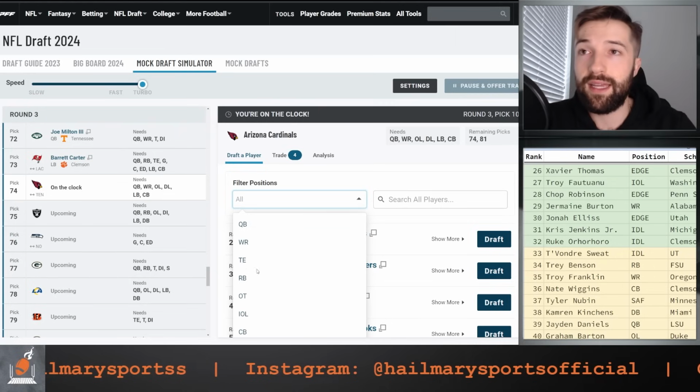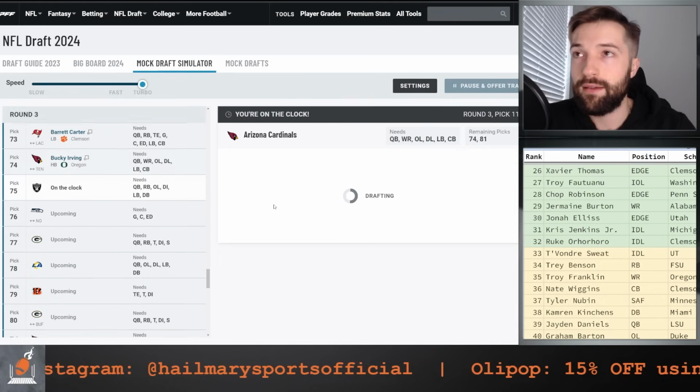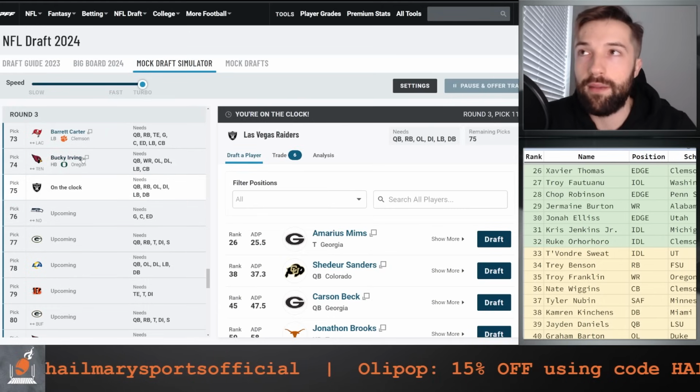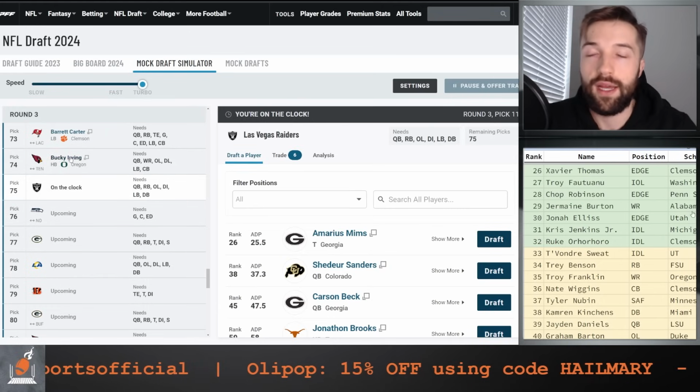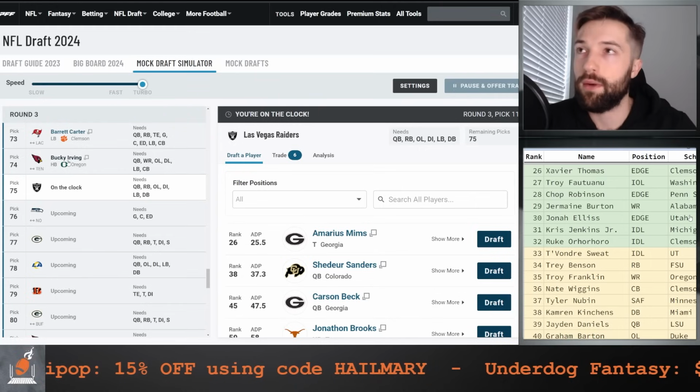For the Cardinals, I'm going to get a running back of the future. You got Bucky Irving here. I want a 3-down back. You need a future at running back, and Bucky Irving is just so reliable. And that just takes stress off your plate. So that's where we're going to go.